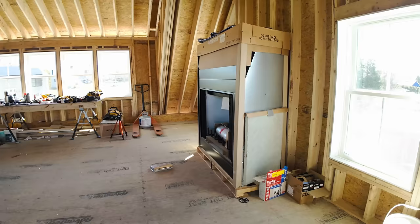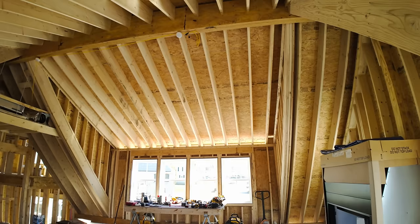That is a very good thing. You want to block your panel edges. Then you get the full lateral restraint, that rigidity that comes from the wood structural panels. That's what's going to keep your house from racking.